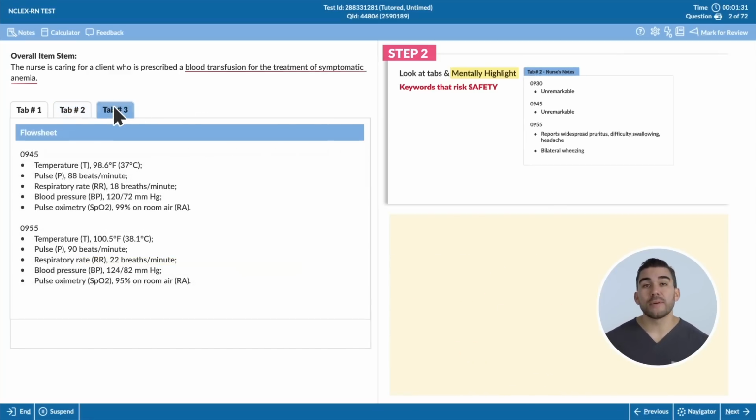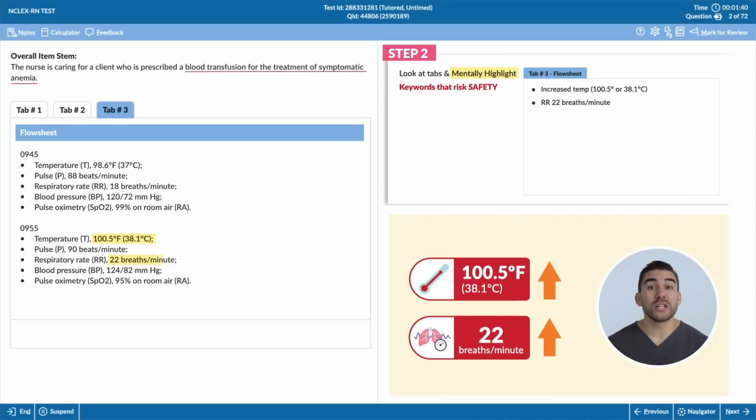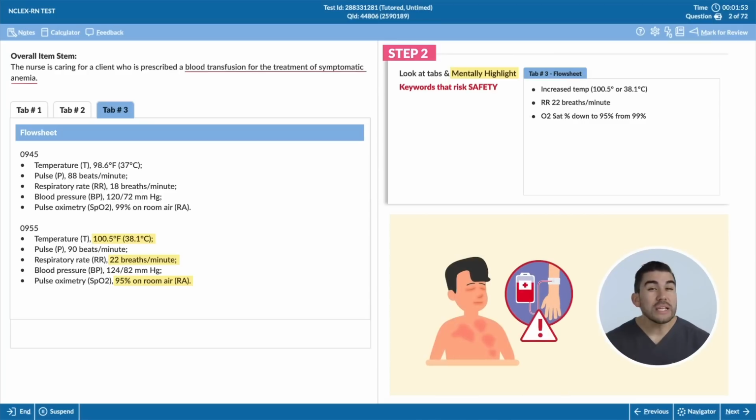Now let's click over to tab number 3. We see an increased temperature at 100.5 or 38.1 degrees Celsius. The respirations are a little high at 22 breaths per minute, and the oxygen saturation is technically normal, but it's down to 95% from 99%. So remember, on the NCLEX, sudden changes or rapid changes are bad. So these changes in vital signs are very concerning. We're thinking possible transfusion reaction.